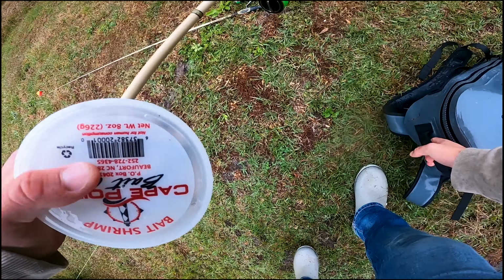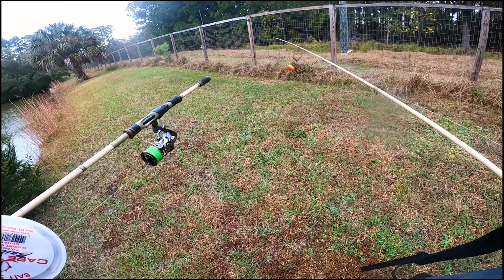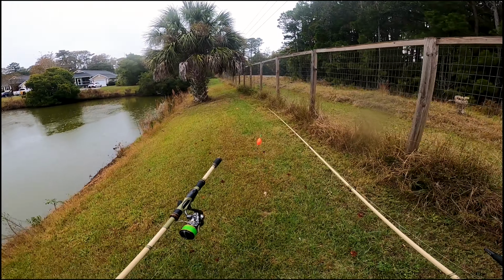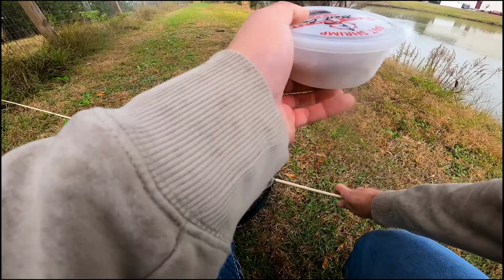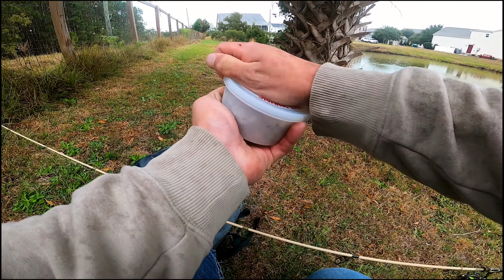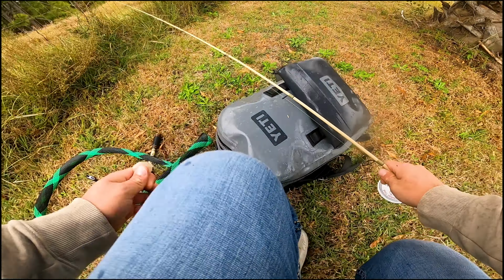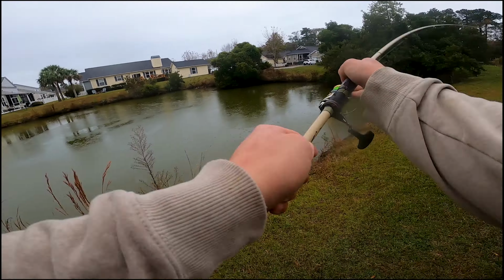Let's grab all the stuff. We're gonna go right down here. I'm gonna cast over towards these little rocks and these trees. Maybe some fish are hiding out down below them. I know one thing though, the fish that I've seen in here that took off when they saw me are not black drum. So we still got hope on something else being in here.